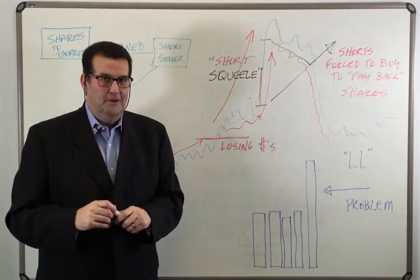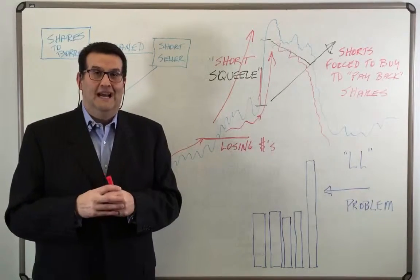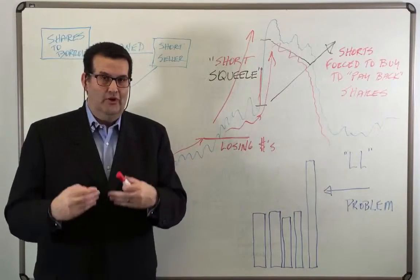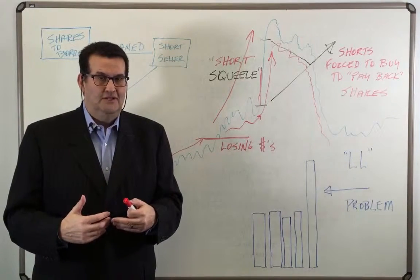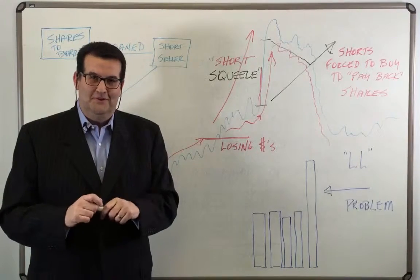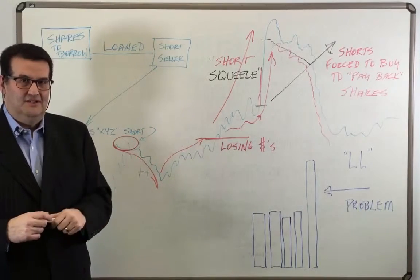But again, I want you to remember, the purpose of this particular lesson was about the short seller's nightmare, and that is when things don't go right. When you are short a stock, the losses can mount to significant levels, and it can be very fast and very tough on a portfolio. So make sure you check with your advisor. Again, this is a lesson about how the mechanics unfold.